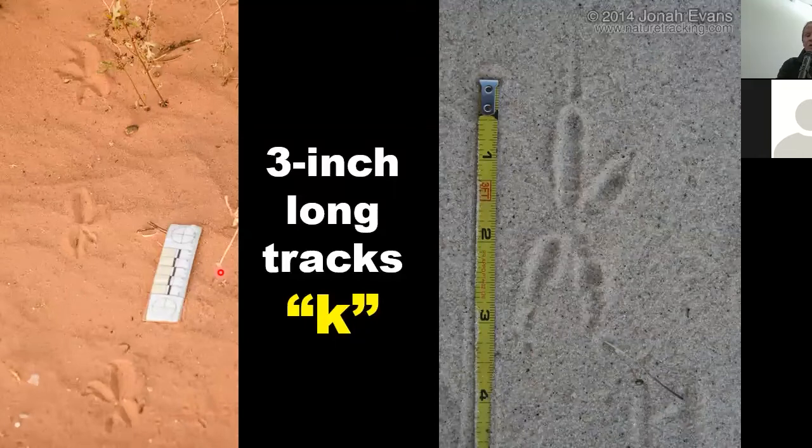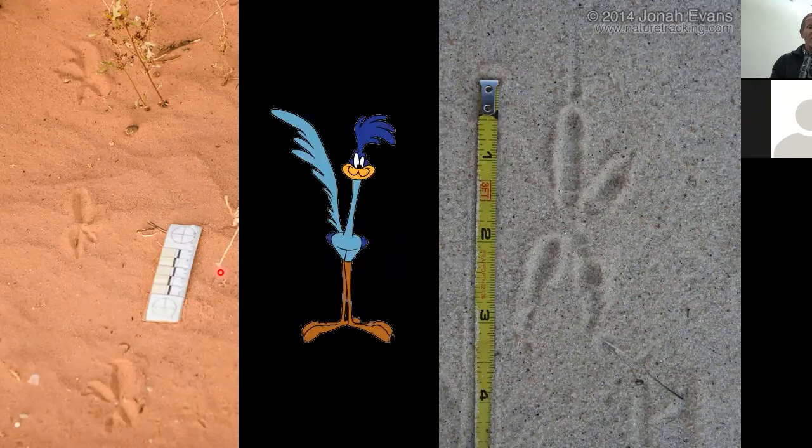Then we have these 3-inch long tracks. They kind of look like the tracks we talked about with owls. It's the K, but look at how narrow it is. It's a narrow K where the other K was wide. So who makes this K? Any thoughts from the audience? How about beep, beep? The Roadrunner, our friend, the Roadrunner.